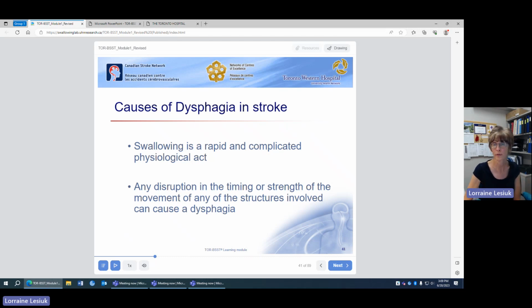When we're doing our video fluoroscopic swallowing studies, we often have to play them back and review them again. We also have the luxury of slowing it down because there is such an interplay that we need to make sure that we are watching and evaluating each structure appropriately. So any disruption in the timing or strength of the movement of any structures involved can cause a dysphagia.